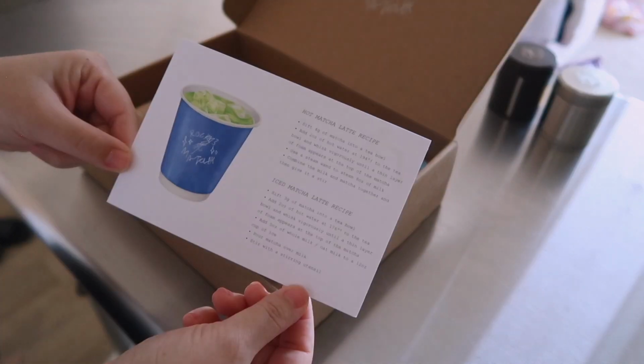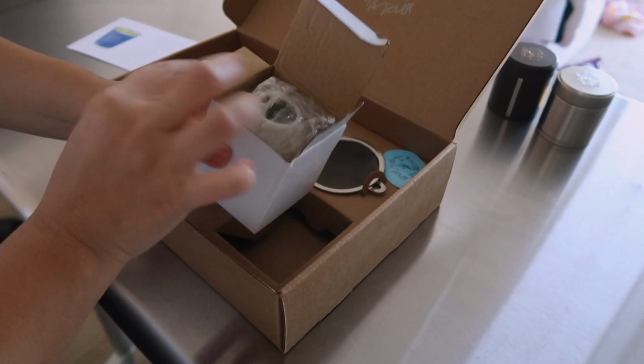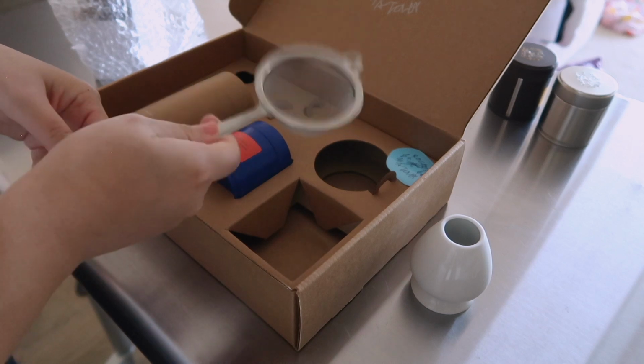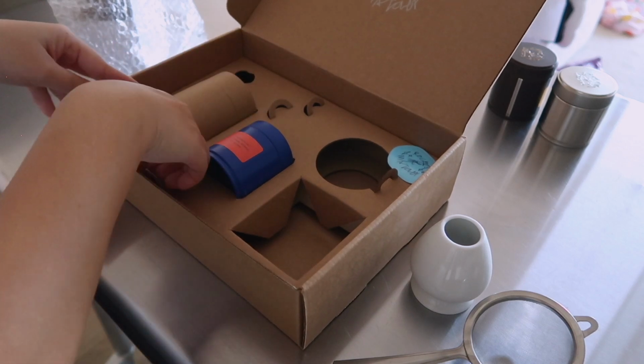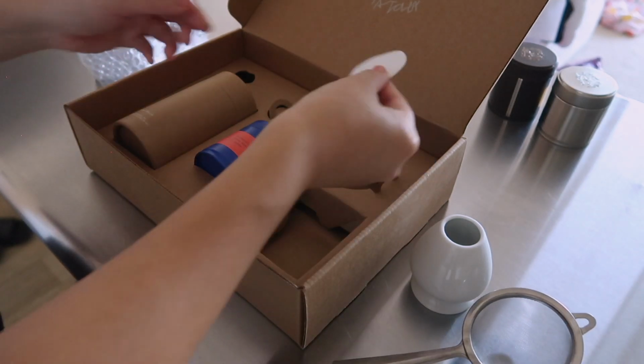I got the kit. There's some recipes here and how to use the kit. We've got the bamboo whisk stand. And it doesn't come with a bowl, I noticed. So, I mean, not a big fan of that, but I still got everything else. You get the Rockies matcha teaspoon and you get a little sticker.